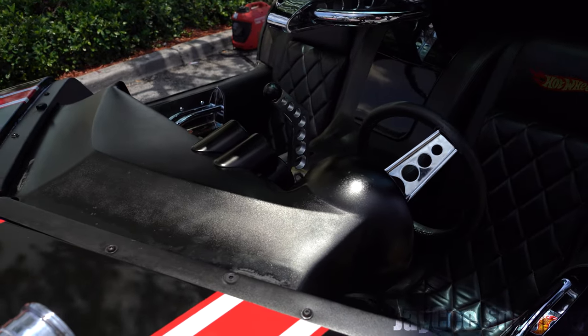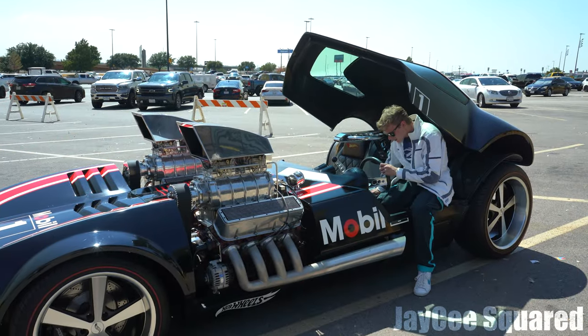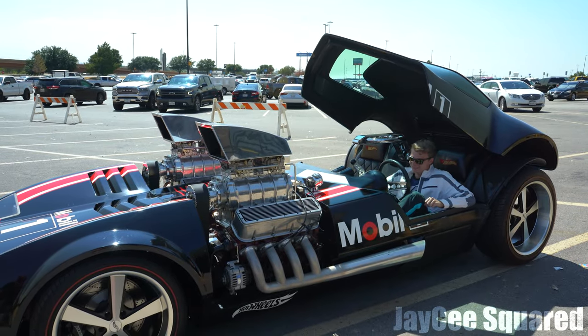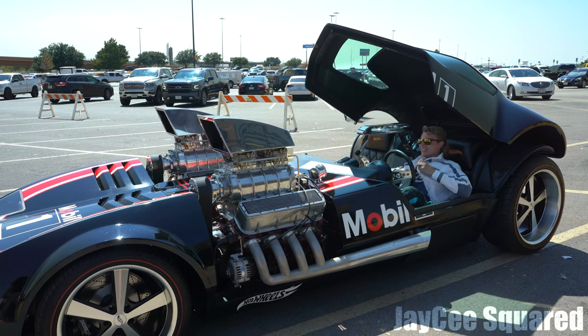It makes 1,400 horsepower, can do 0 to 100 miles per hour in 5.3 seconds, has two V&M blowers, two Chevy 502 cubic inch big block engines, a TH400 transmission, Wilwood disc brakes, and massive rear tires for the traction. Everything on this thing is handmade, with a fiberglass body.